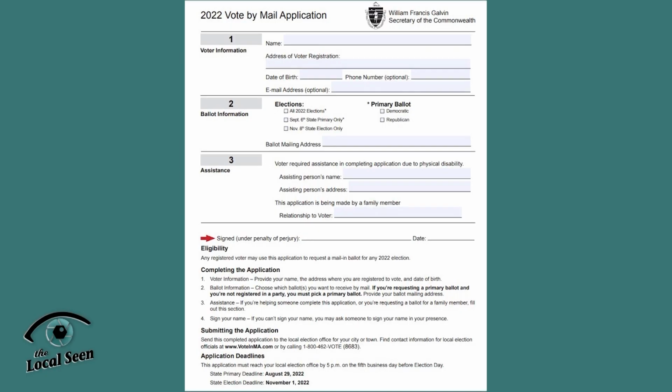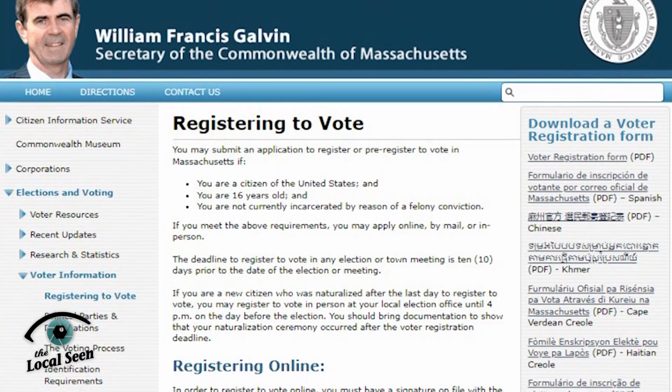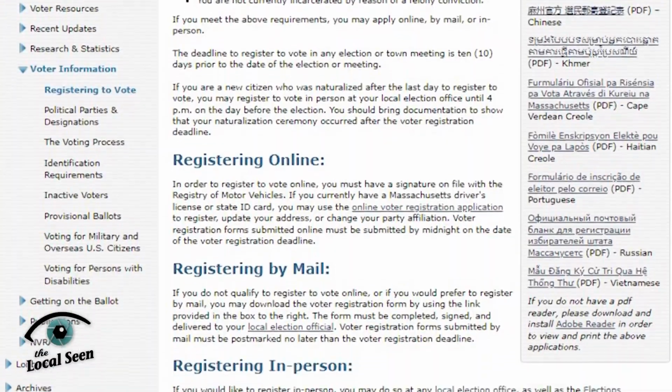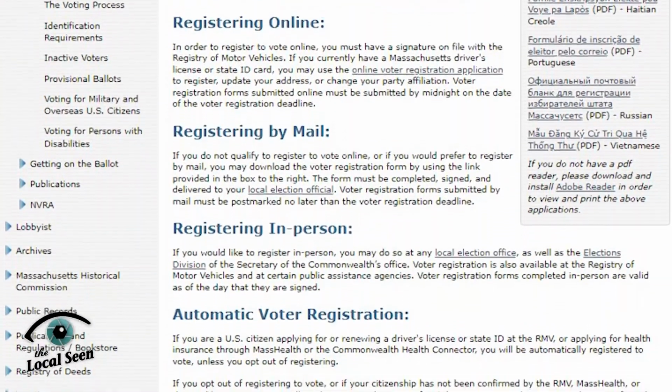Vote by mail applications were mailed in July to voters who hadn't requested a mail-in ballot yet. You can also download the application on the Secretary of State's website. Make sure to check the options on how to return your mail-in ballot, as they need to reach your local election office, not polling location, by 8 p.m. on the election day in order to be counted.